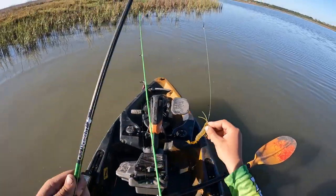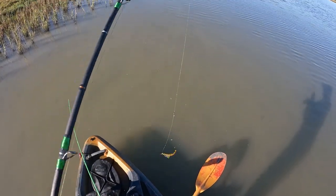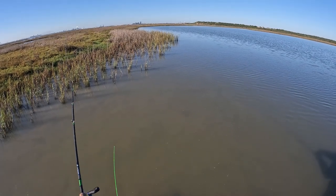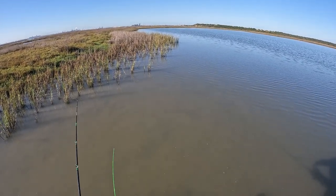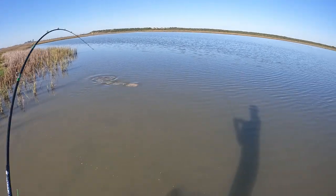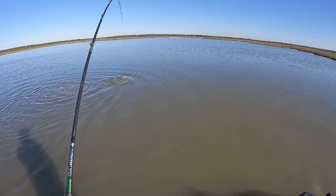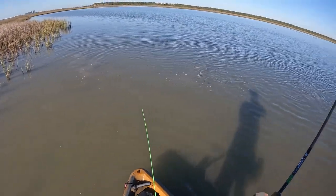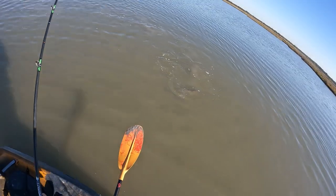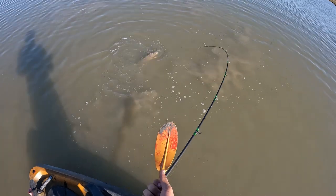Slowly grab my weedless shrimp. See if I can get on with this. There we go. That's amazing. His back was just sitting there. As soon as I pulled it and got stuck with my other rod, he started heading out. Put this shrimp in his face. That's freaking awesome, guys.